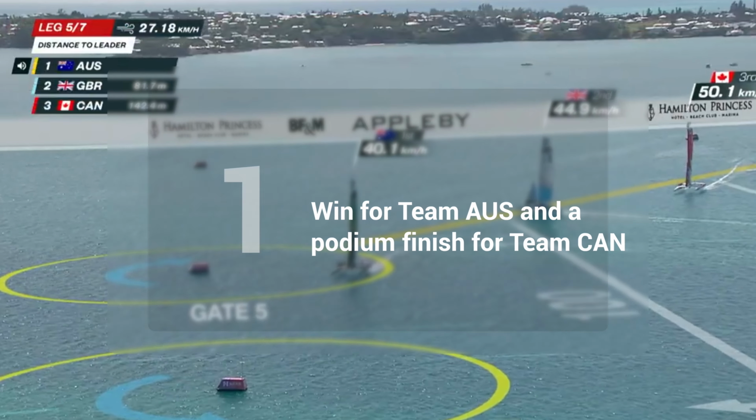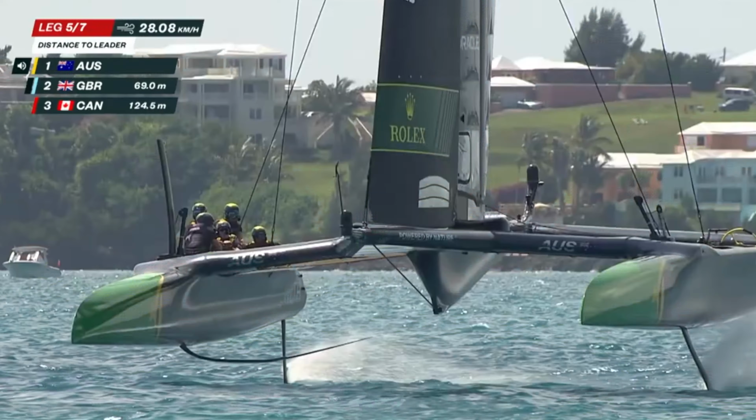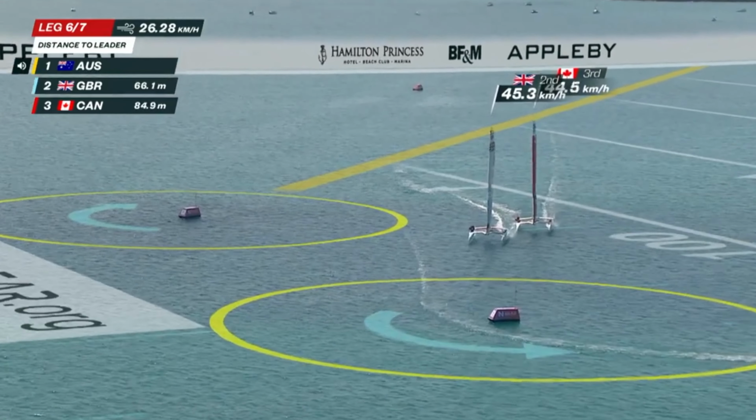Number 1. During the final race, Australia, Canada, and Great Britain, the Australians once again proved why they are the defending champions from Season 2. Turning away from the wind, Slingsby has to change his rudder setting.